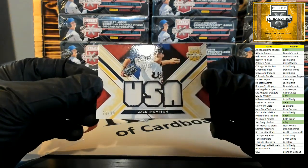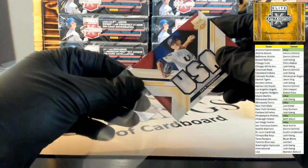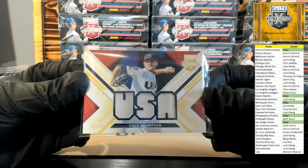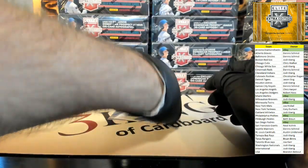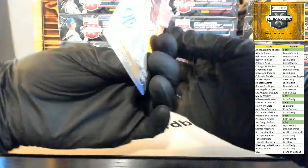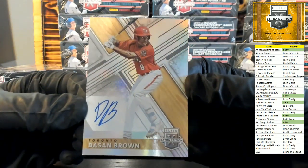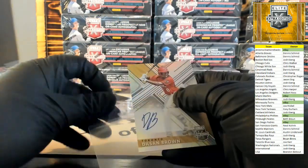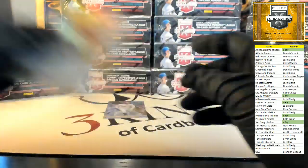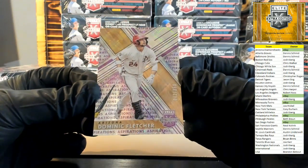Excuse me. There you go. I don't know why. Oh, I was spelling it Z-A-C-H. That's why. /299. Next up, Dasan Brown. Blue Jay. Man, Blue Jays must have 10 autos already. And Dominic Fletcher to /250.